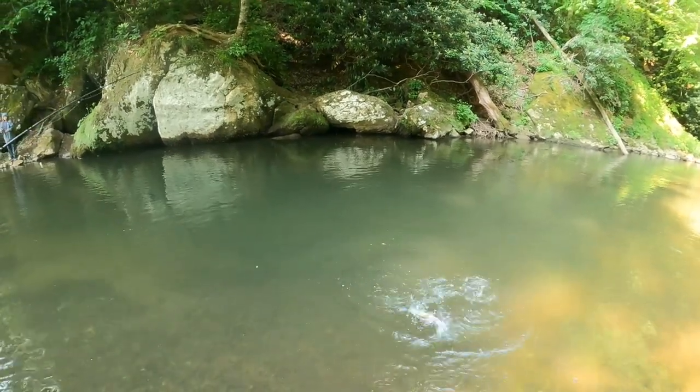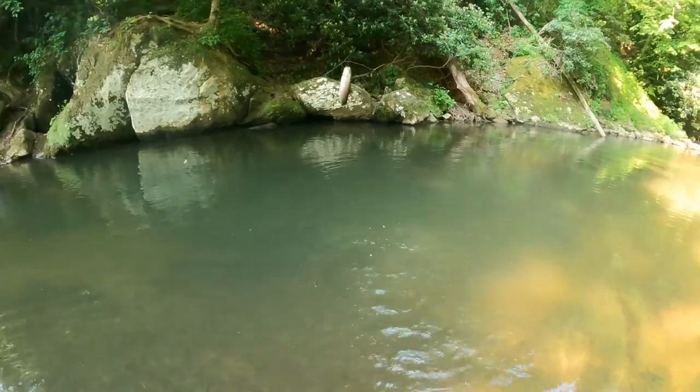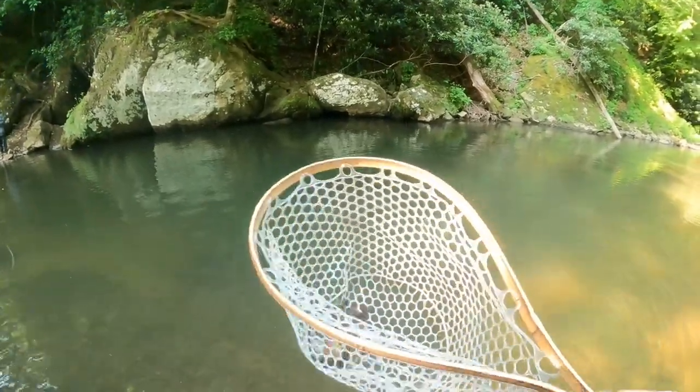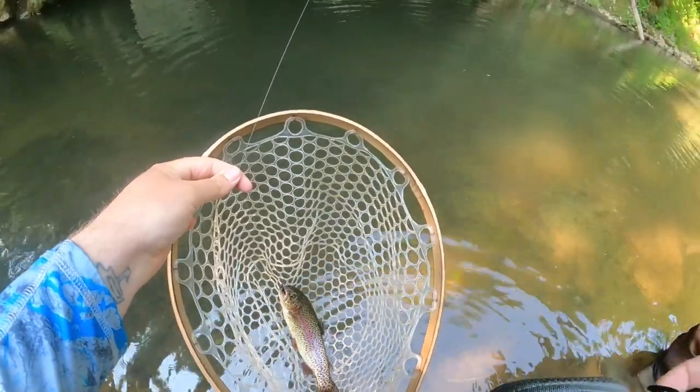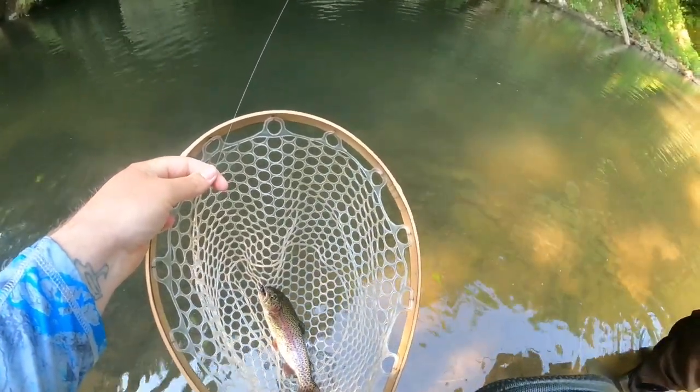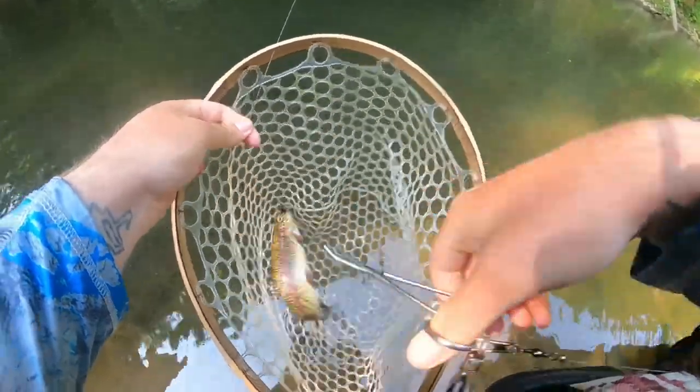There he is. There we go. We got one. Get him. I'm going to have to put him on the wall. That's a trophy, boys. That is a paint bank fish, though. Trophy trout. 100%.